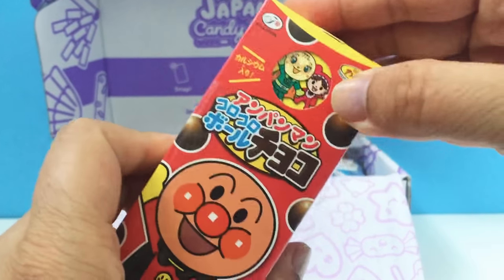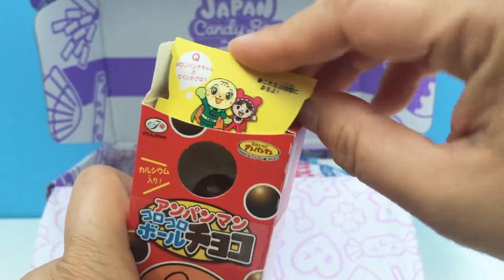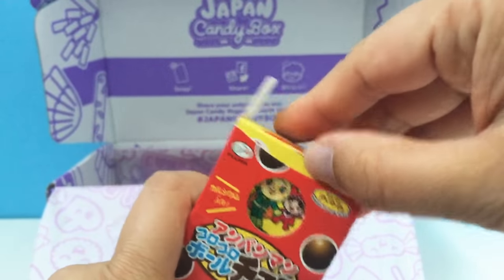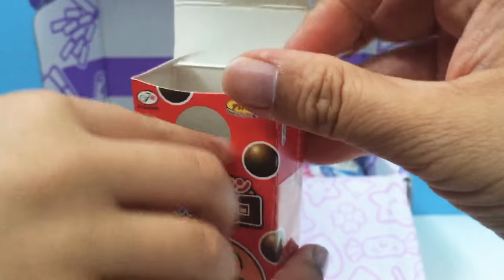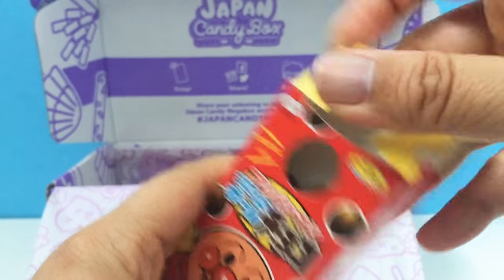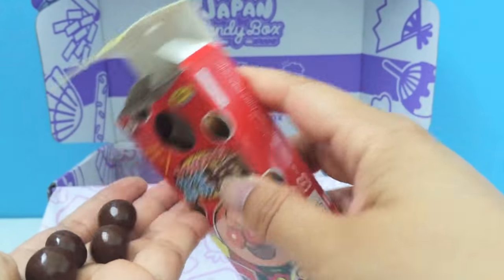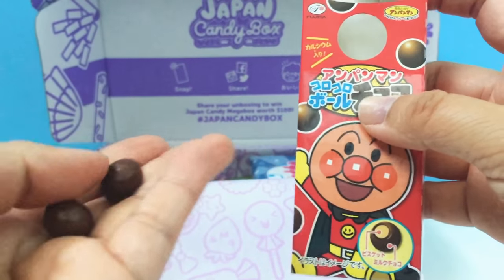Oh, this packaging is so cool. Yeah. Oh, look. So it opens like that. Let me see the picture there. But now it pops up. Kind of looks like Whoppers. You can just take it. Oh, yeah. That's kind of neat. Anyway, I'm having one. So yeah, they kind of look like Whoppers.